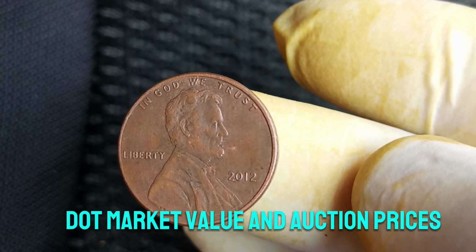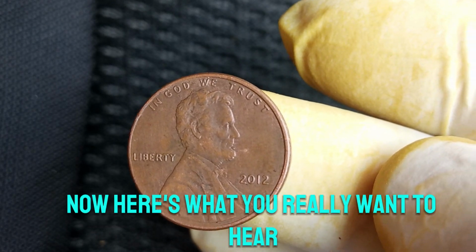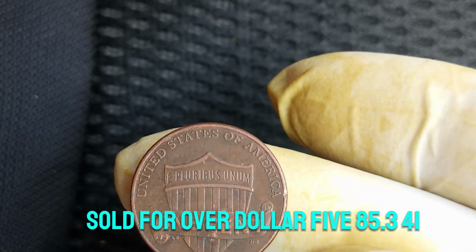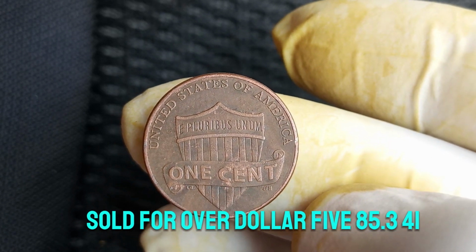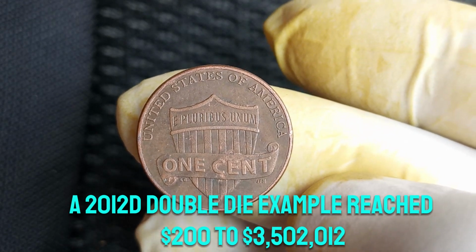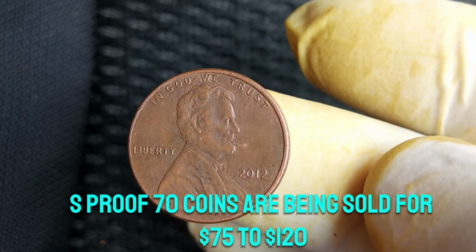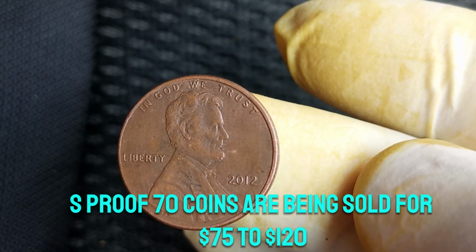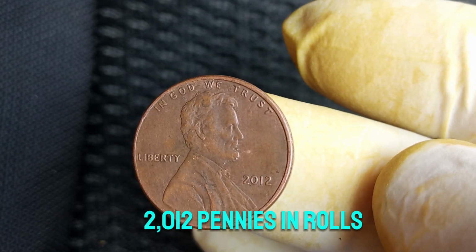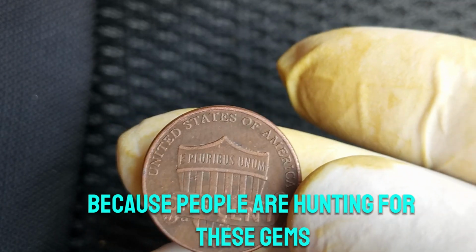Market value and auction prices, what they're selling for today. Now here's what you really want to hear. Let's talk money. Sold for over $585,341. A 2012 D double die example reached $200 to $3,500 in 2012. S proof 70 coins are being sold for $75 to $120, depending on the seller. Even common 2012 pennies and rolls are being hoarded and sold by collectors, because people are hunting for these gems.